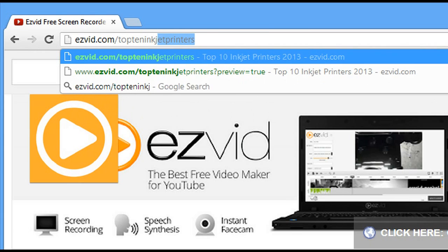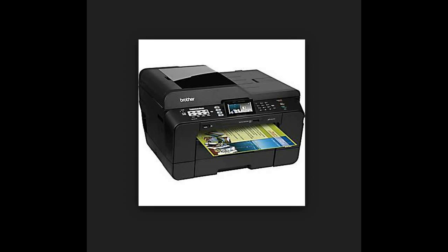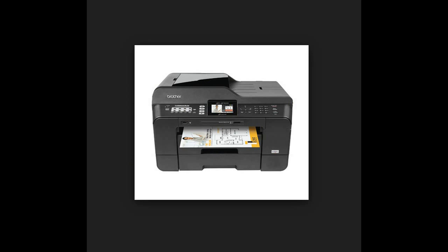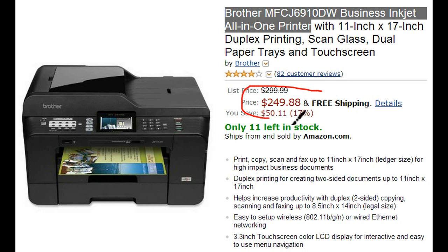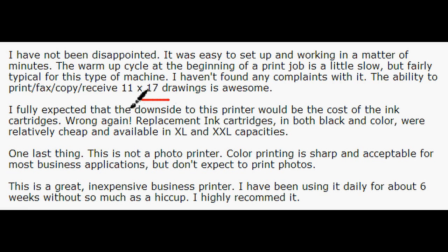Back to our list now, easyvid.com/top 10 inkjet printers. And let's go on to number 7, shall we? The Brother Business Inkjet all-in-one printer. This is great for businesses, obviously. It features 2-sided copying, scanning, and faxing to increase productivity, and it has wireless setup. Selling for $250, was released March 9th, 2011.